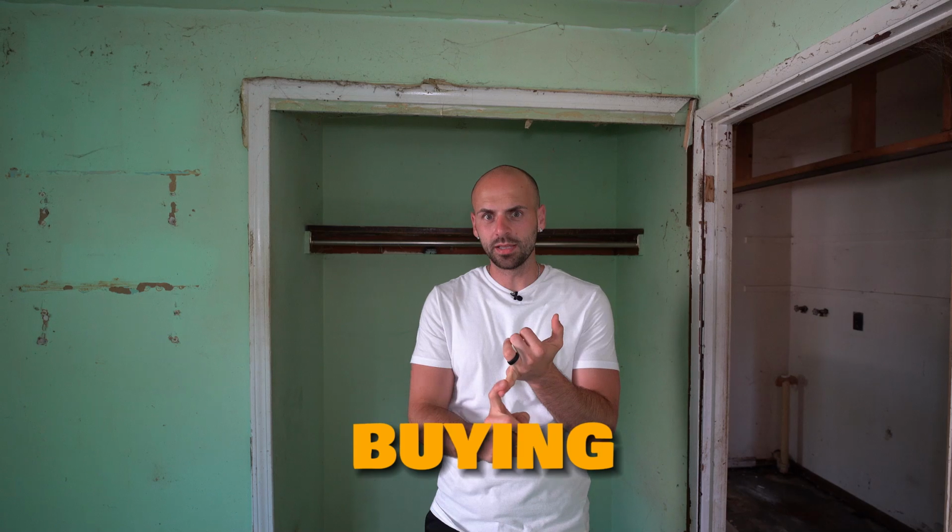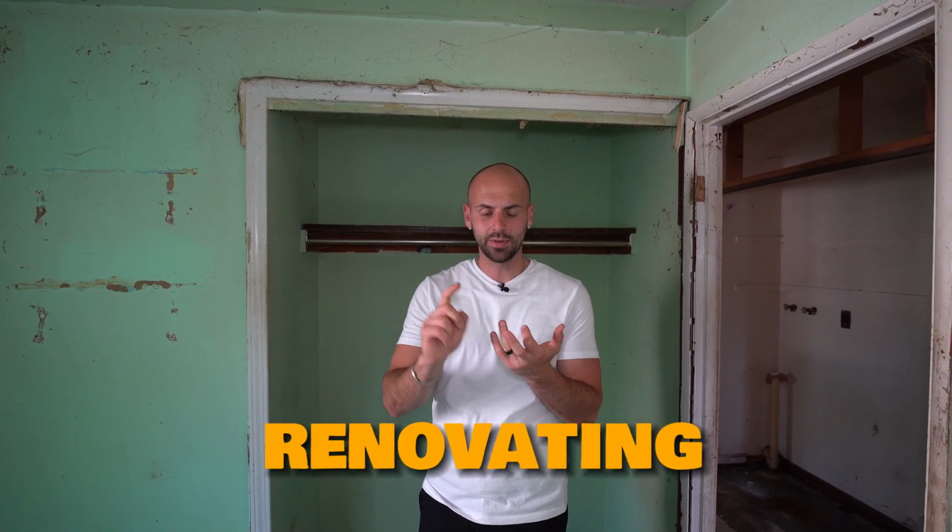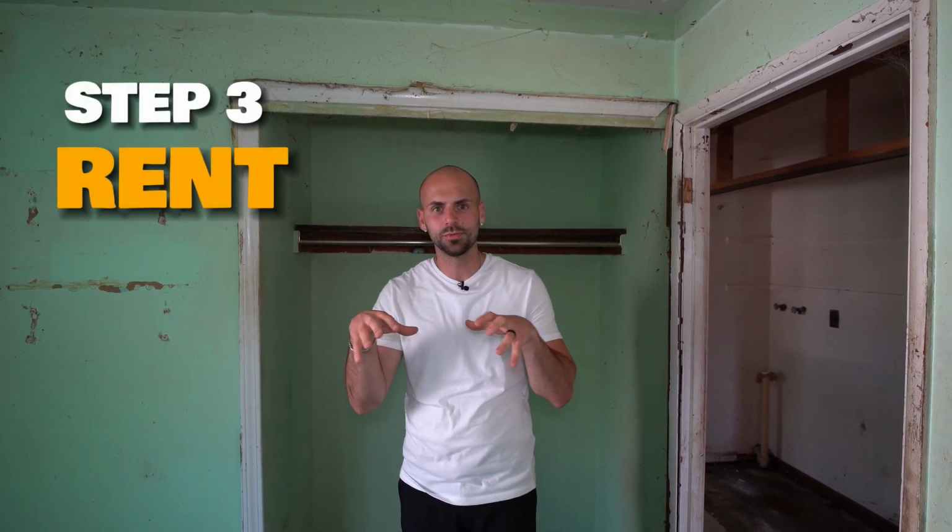So we talked about buying, and then we talked about renovating. Now we have to rent this out. So this is a 3-bedroom, 1-bath house on a slab. It's about 1,100 square feet. I own 3 other houses just like this one, just a couple blocks from here. Those properties are renting for $1,400 per month. So that's what I budgeted for this, is to get $1,400 per month.